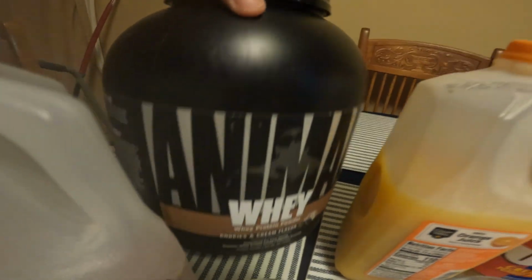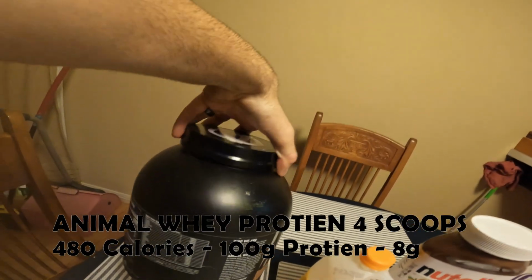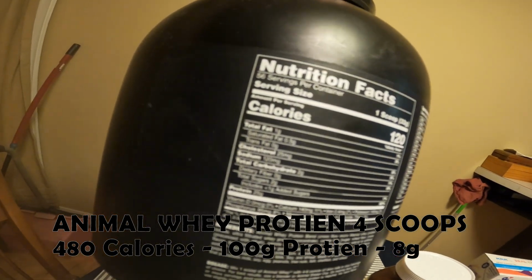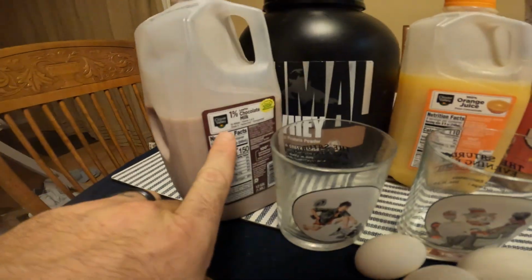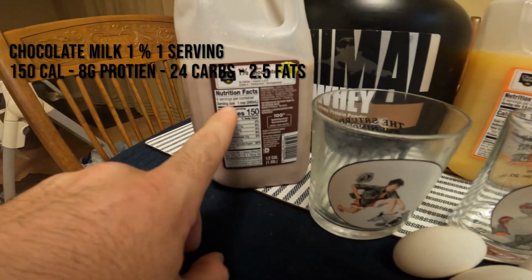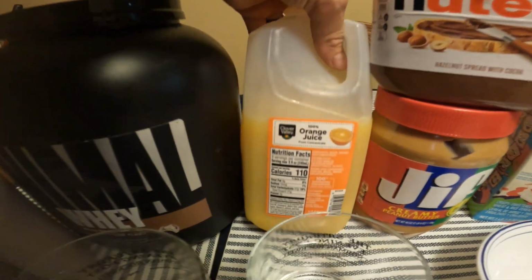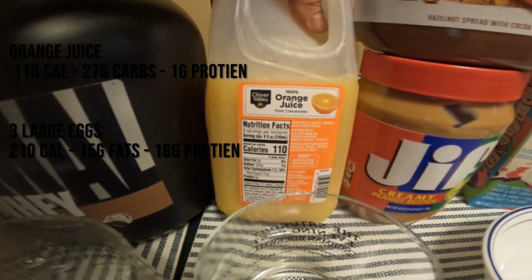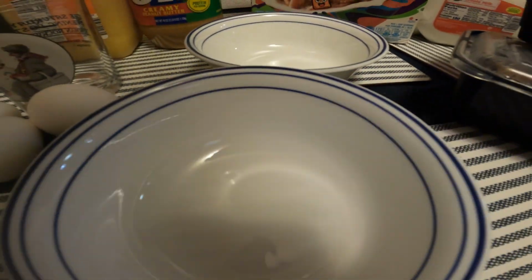All right, guys. So I'm gonna show you exactly what I eat, what I've been eating the last 2 weeks and a day. So first things first, we've got two scoops of the whey protein by Animal. 1 serving, 1 cup, 8 ounces of chocolate milk. And this 1 serving of orange juice, 8 ounces. And this 3 eggs, 2 bowls of cereal.